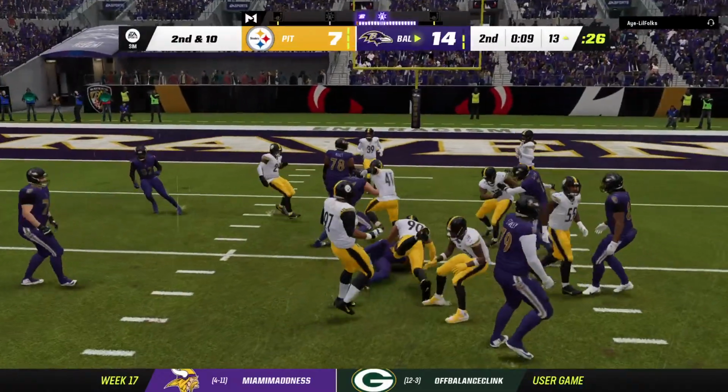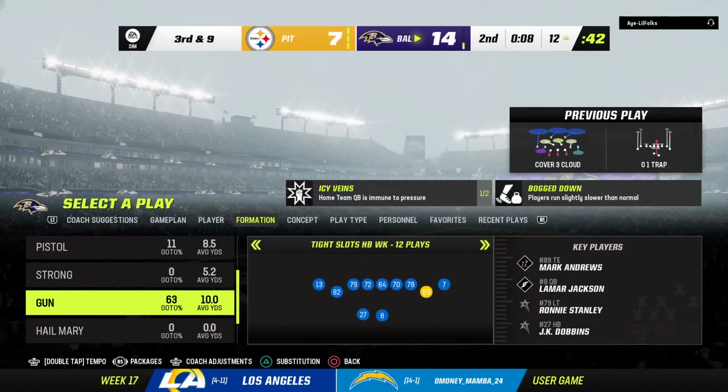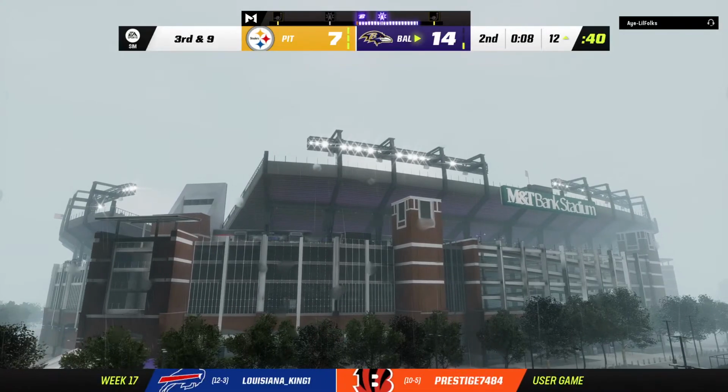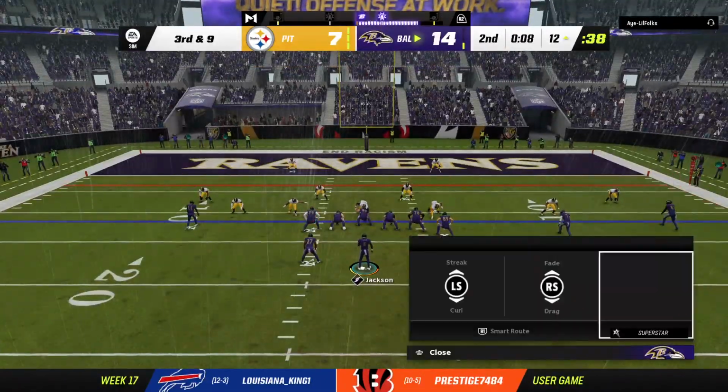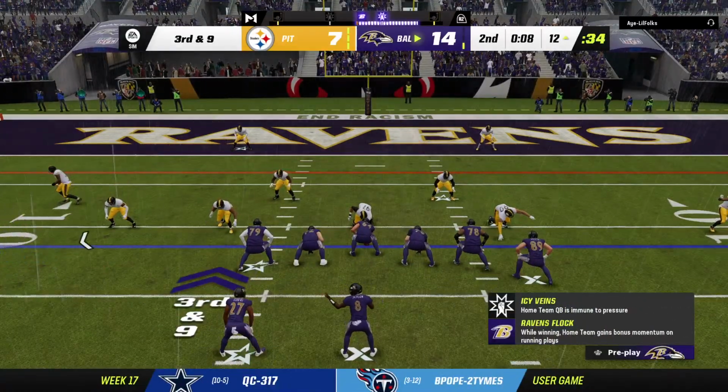Dobbins running out of the gun. And he'll fight his way down right around the 12. Now a timeout taken. Perhaps a chance for one more quick play and then another timeout if they hurry. We'll see. Now play number 8 on this drive, and they need 9 yards to pick up the first on 3rd.